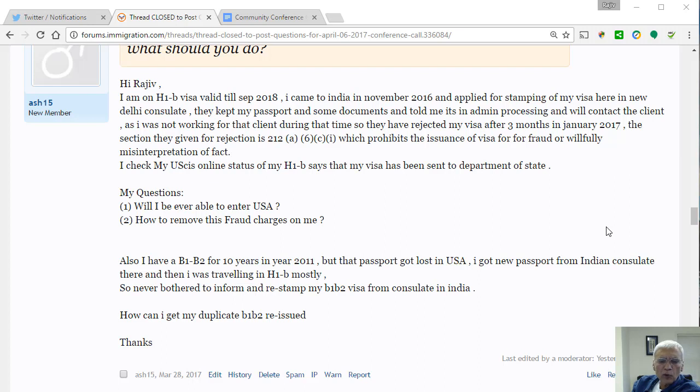How can I get duplicate B1, B2 reissued? Basically, when you change passports, you just have to go get a new B1, B2 stamping done. It won't be reissued. There's no such process.